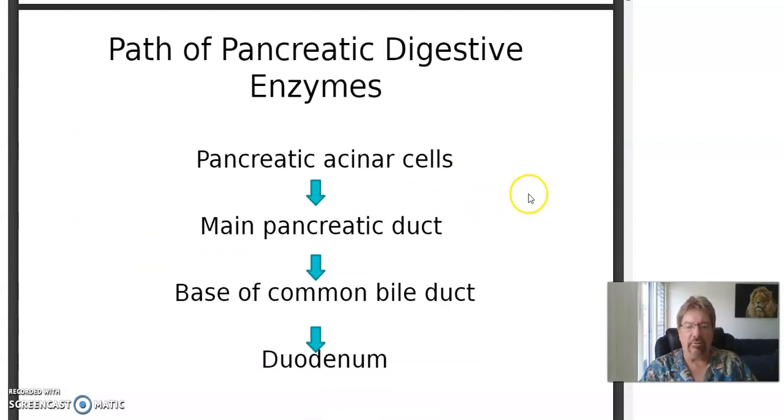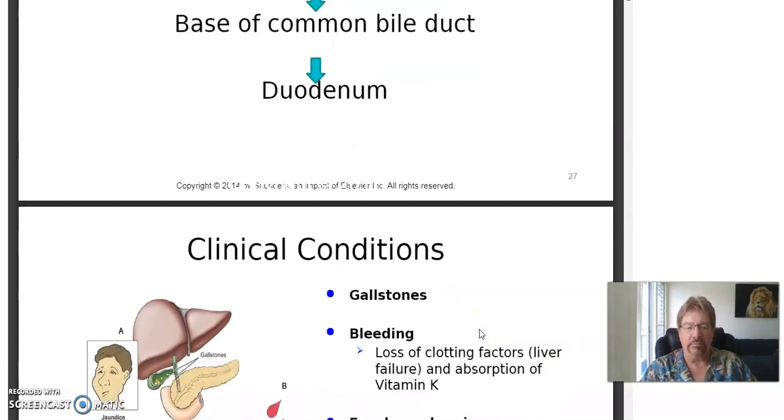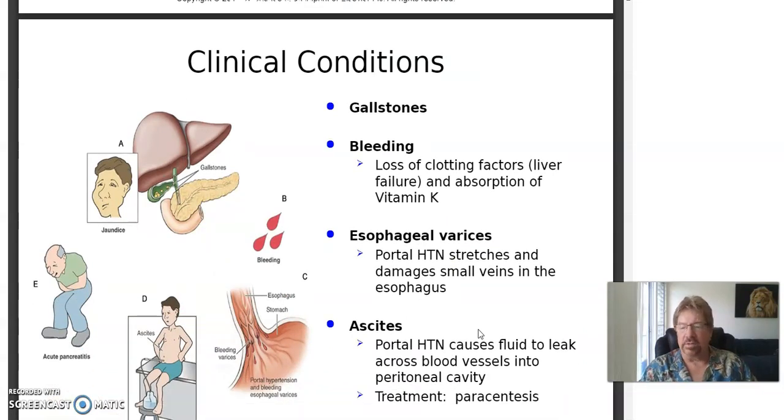Path of pancreatic digestive enzymes. Pancreatic acinar cells, that's where they're produced. They go to the main pancreatic duct, base of the common bile duct, and into the duodenum. Again, the pancreas makes most of the digestive hormones. Clinical conditions, gallstones. You can get gallstones like you can get kidney stones. Bleeding, loss of clotting factors, liver failure, absorption, vitamin K.